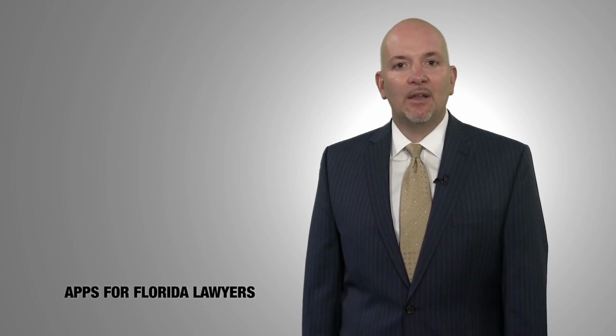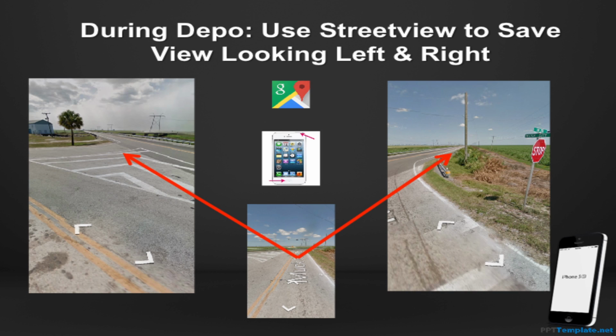In Street View, you can get a 360-degree perspective. Move to the location where, say, a driver was sitting, and using the screen, have them look both to the left and the right as if they were looking at oncoming traffic as they approached the stop sign.